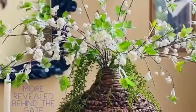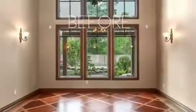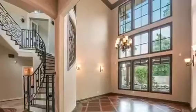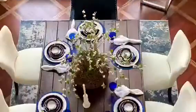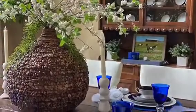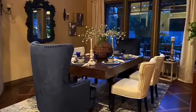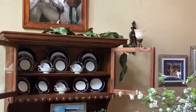We're back again to reveal more from behind the gate, the dining room. My inspiration for the dining room was this heirloom china. Absolutely beautiful. I had to create a space that would welcome pieces of yesterday and today.